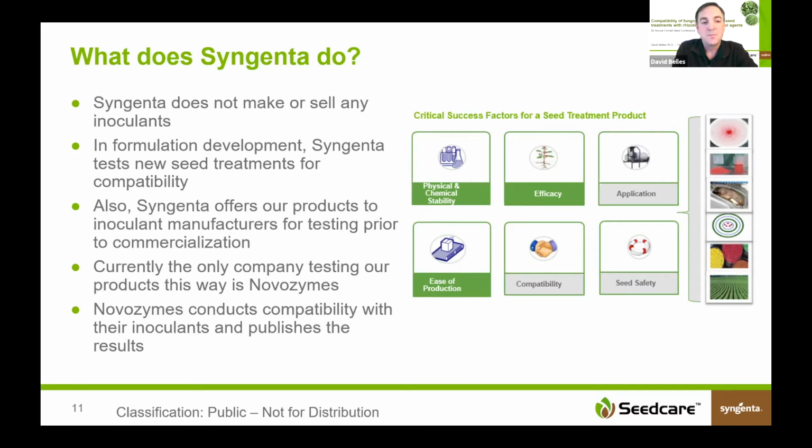However, after the product's frozen, or we've got a good idea of what that product's going to be, we've gone through some tests, we will offer our products for testing to other inoculant manufacturers prior to commercialization. And if we come back and there's some big issues, we will withhold that product from the marketplace. Currently, the only company that's really been taking us up on this offer is Novozymes.